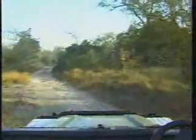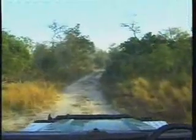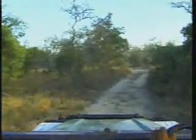Ha! Bingo! Hey! This is good! Two of them moving off for some reason. See the third one just following. Very, very lucky timing for us. Look at that. Oh!